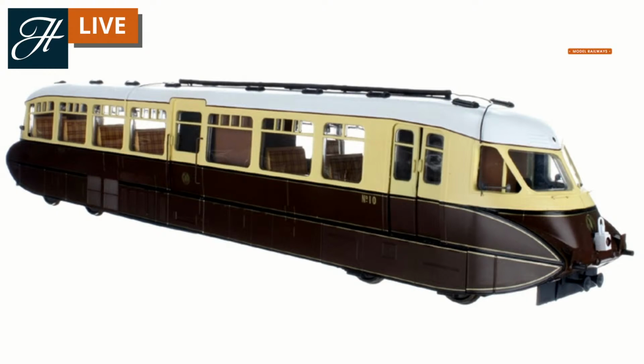And you can see one thing I quite like there, if you look at the seats, they've actually got the texture on the seats as well. I believe that's printed, but it's still a really nice detail there, showing the tartan style covering on the seats, which really does bring them out.